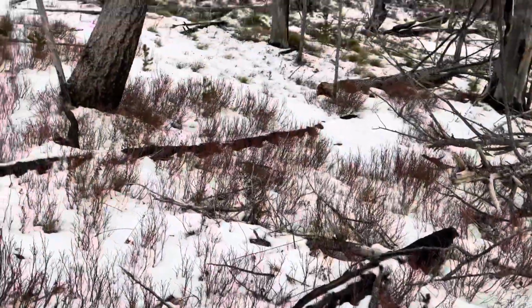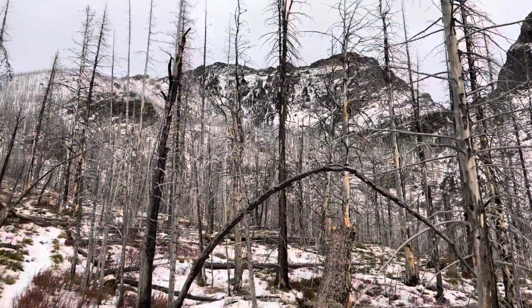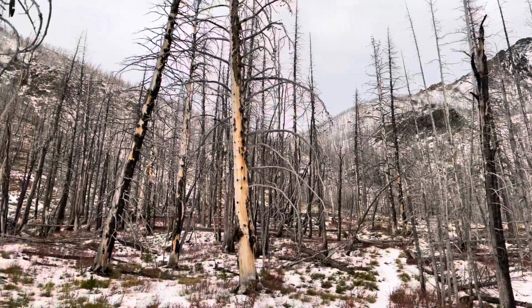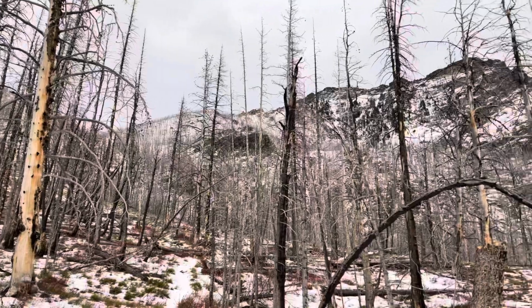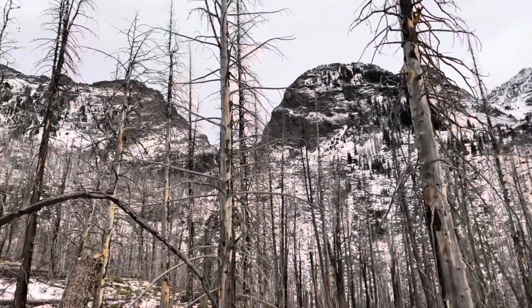So this is the furthest point I'm making it to today, up Deep Creek. Pretty amazing. Lots of dead and down trees, but very, very beautiful cirque, mountain cirque up here.